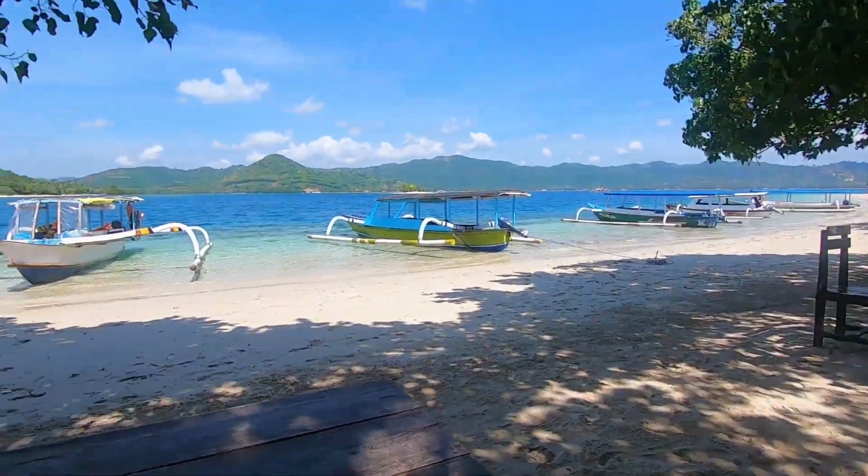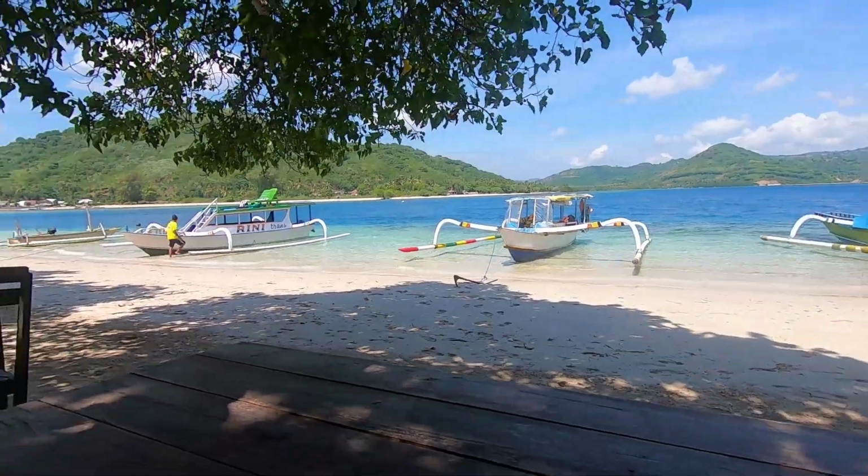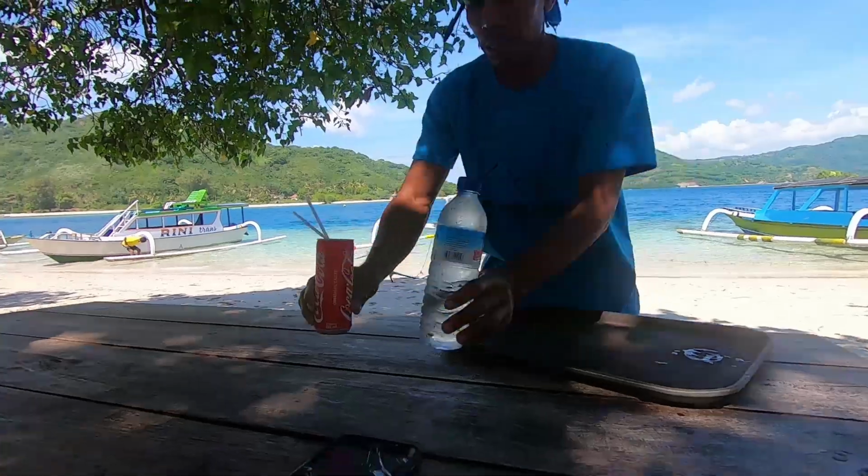So just to update you on the situation, we basically had $10 US, so we're now on an island called Gili Sudak, which is the island to have lunch, and they accepted for us to just pay with the $10. The food was around $10 anyway, so I think we're okay. So the island looks really nice. Check this out. Another really relaxing island.